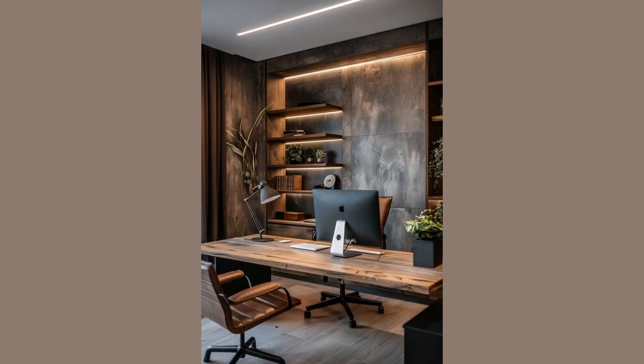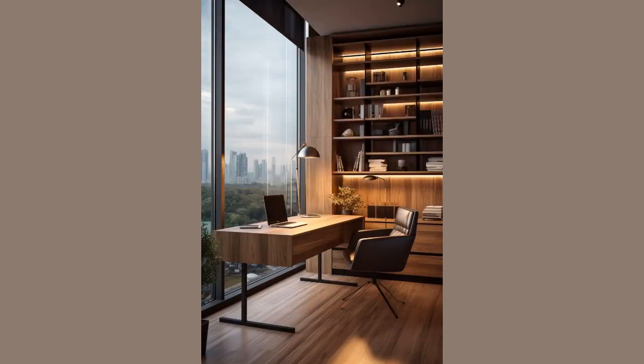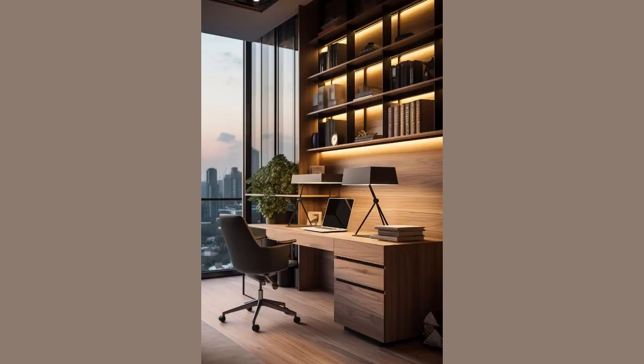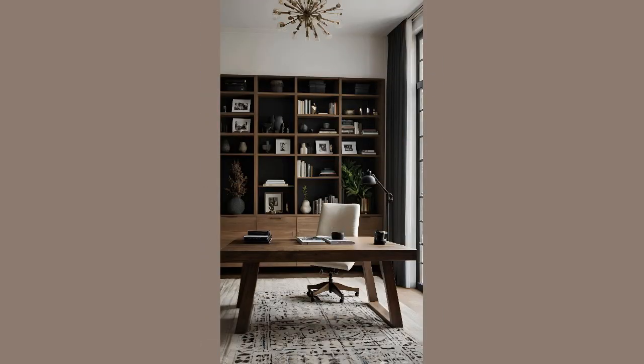One of the best aspects of using wood in office interiors is its sustainability. Many companies today are focusing on eco-friendly design choices, and wood is one of the most sustainable materials available. Responsibly sourced wood, reclaimed timber, or bamboo offer environmentally conscious options that reduce carbon footprints while maintaining style and functionality.